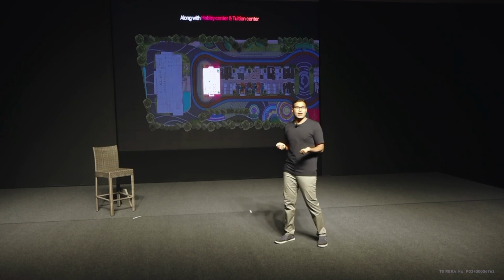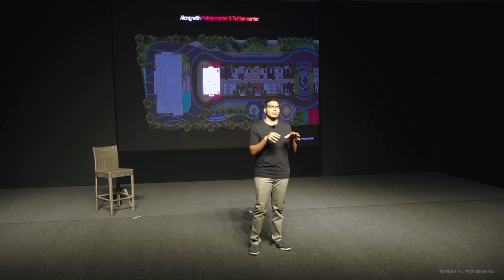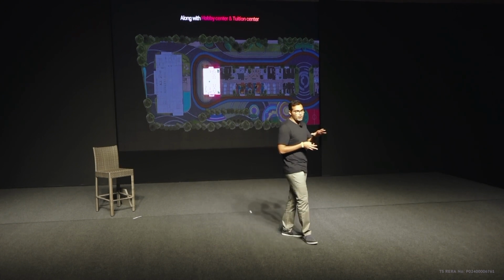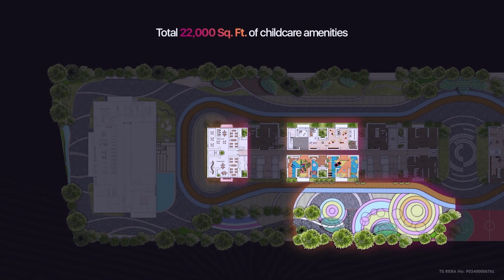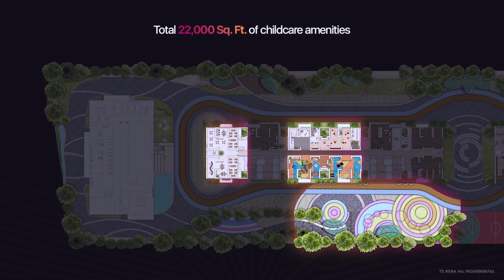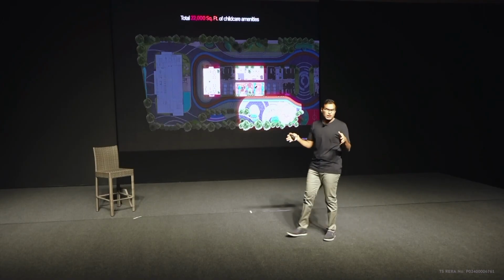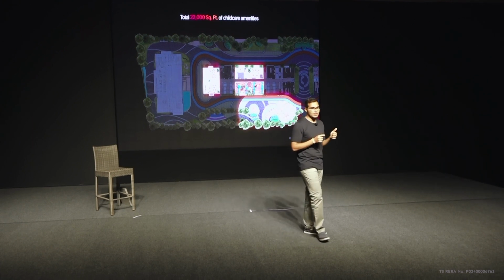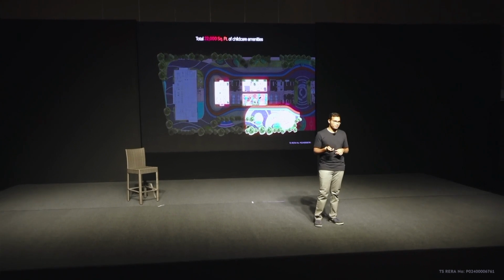Because again, one aspect of community life is that quite a few kids will be going to the same school from the community, so they can do their project work and all of that together. That was another key thing we focused on. Overall, you can see the entire space sums up to 22,000 square feet of childcare amenities, addressing both the 1 to 3 year age group and the 5 to probably 12 year age group. All those things have been taken care of, and that's how we designed Loft.